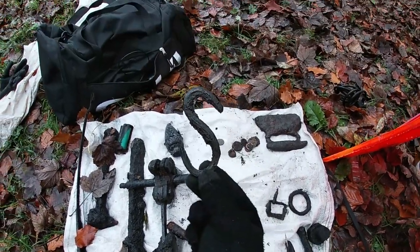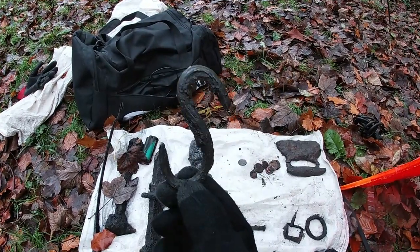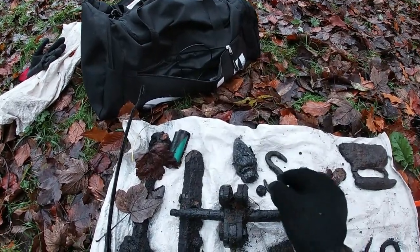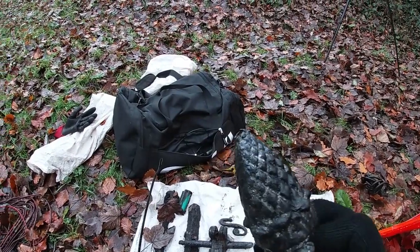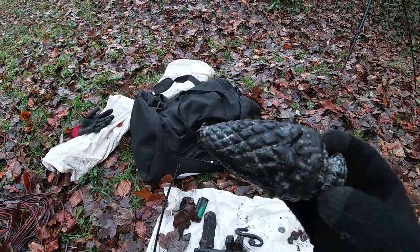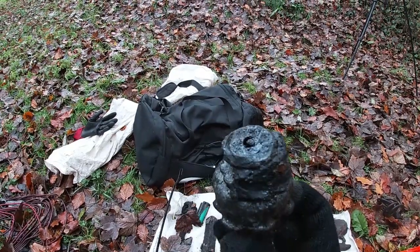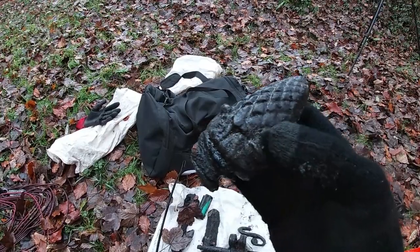We've had this lovely little shaped hanger. Looks like an old, I don't know, an old type of hook they used to hang meat up with. Now this looks like it's off the top of a fence post. Very decorative it is. When I first got it out, I thought it was a flaming hand grenade, but it's cracking. It's lovely. It's got a little bit on the top there. See, lovely design on that.